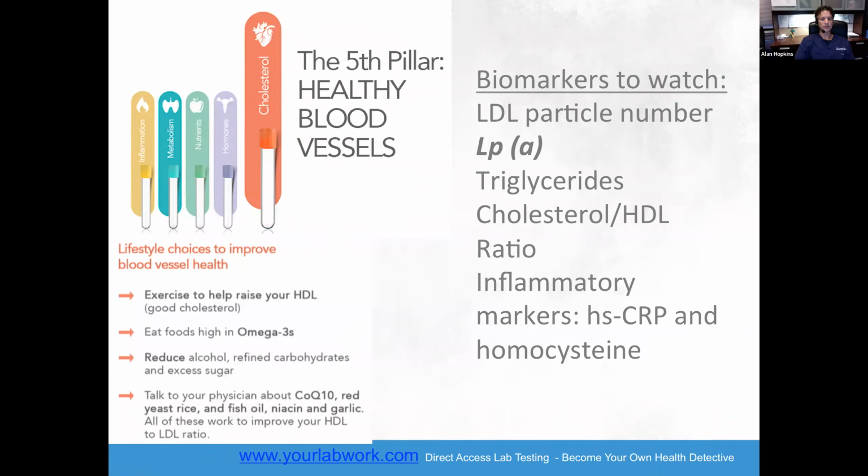Niacin is a natural B vitamin, and it has been shown to dramatically lower lipoprotein A. In fact, it lowers it better than anything else that we have. So again, it's nice to know that there's some very natural things that can actually improve our cholesterol numbers.